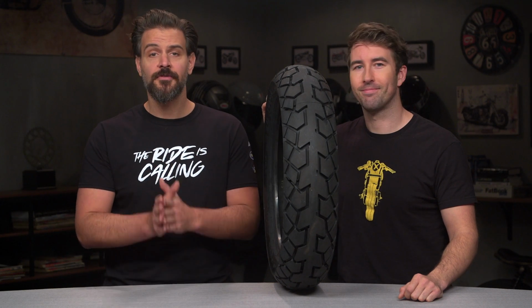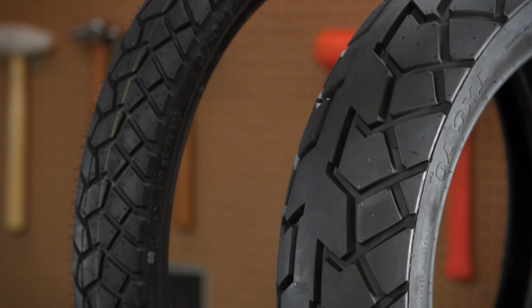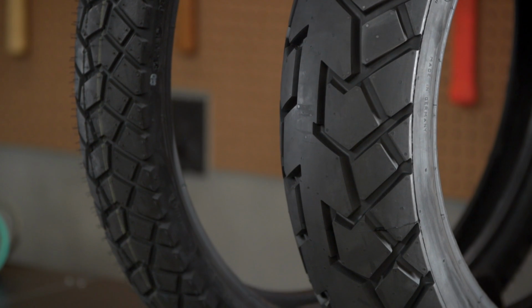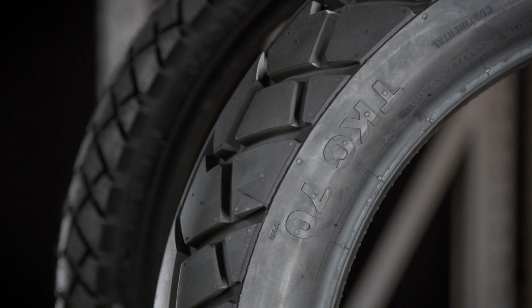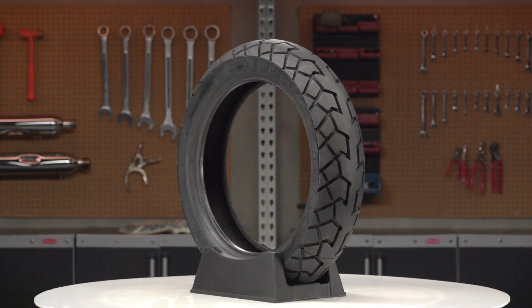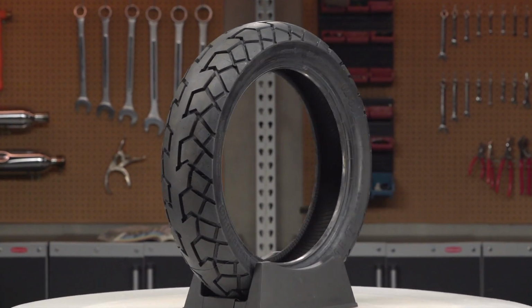And to be clear, these tires are for riders that are out there spending the majority of their time on the street, but with the occasional hard-packed fire road thrown into the mix. There is going to be a rocks version of the TKC 70 rear that just gives you a bit more off-road traction and grip, and you can pair that with the regular TKC 70 front tire, but even then, you're not going to want to go looking for sand and mud. No, not with a TKC 70.